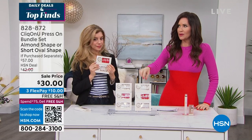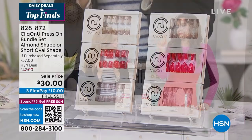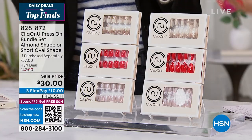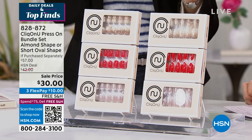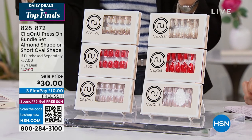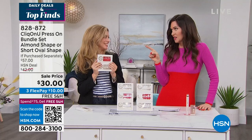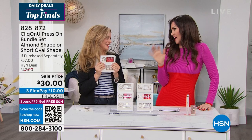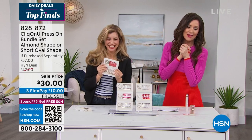The shapes are right. You can't even get the cheapo, chintzy nails in the pharmacy for this much. They're thick and they get stuck in your hair. With these, you can put up your child's hair in a ponytail, and they're not screaming, oh, mommy, mommy. The glue from the cheapo one in the pharmacy stays on your nails and you have to file it off.